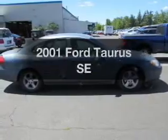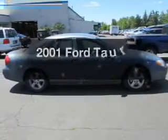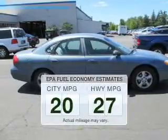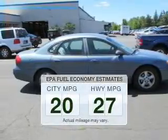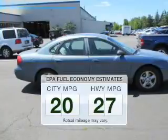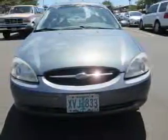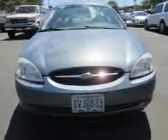Introducing the 2001 Ford Taurus. If you're looking for an automobile with great attributes, look no further. Save your money. Make less trips to the gas station to fill your gas tank when driving this fuel-efficient vehicle. The powertrain includes front-wheel drive with a solid six-cylinder engine that responds smoothly to its automatic transmission.